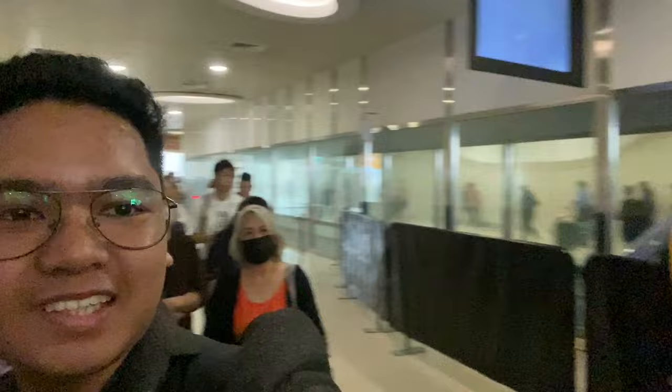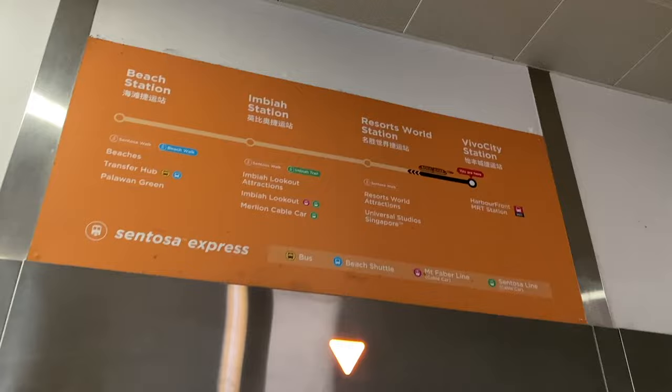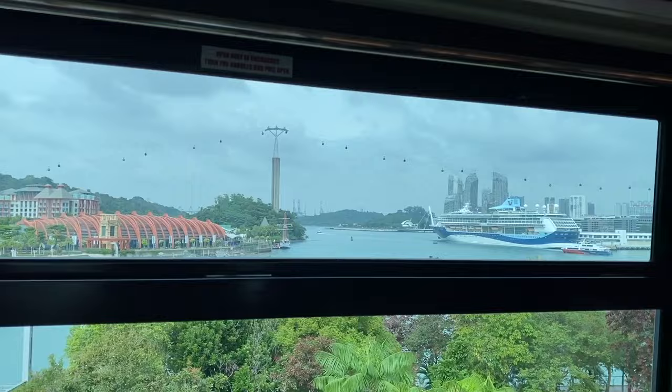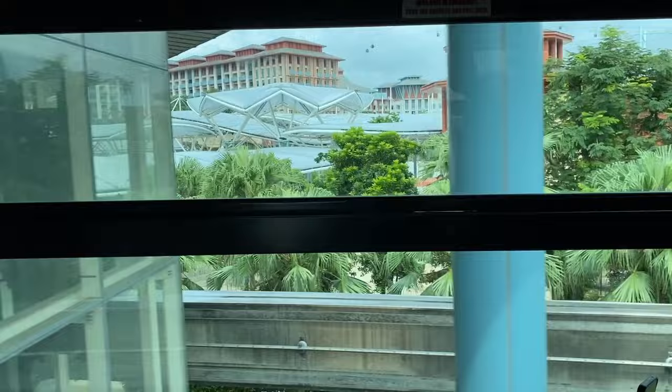So we're getting off at the Resorts World Station. It's going to Universal Studios Singapore, or USS. Resorts World Station. Alight here for Resorts World Sentosa. Please mind the platform gap. Resorts World Station. We are here. We're just gonna get off. Yeah. We're here now, guys.